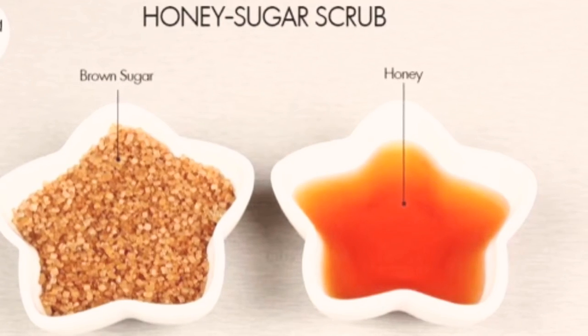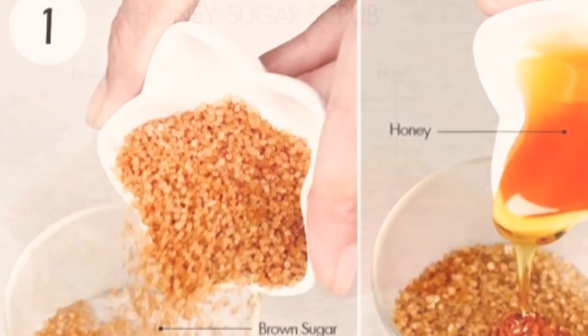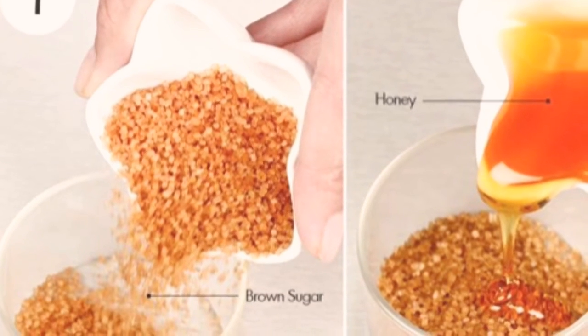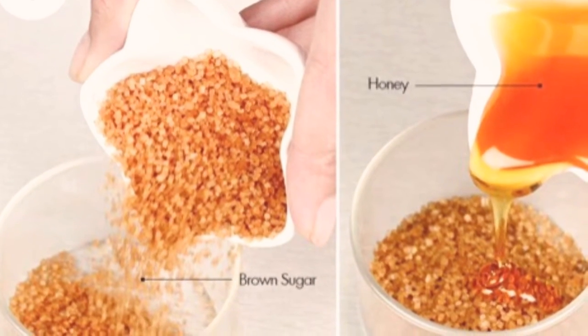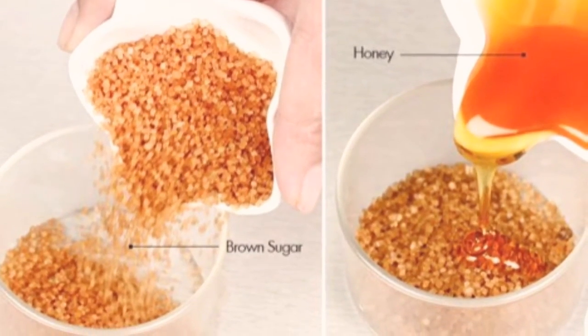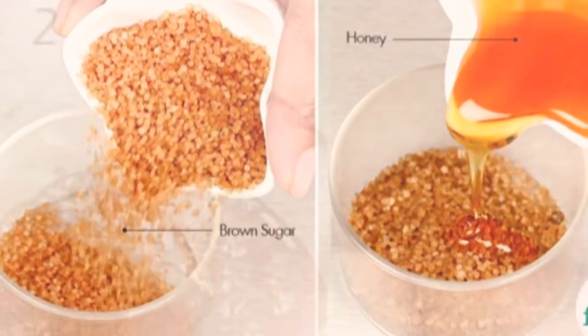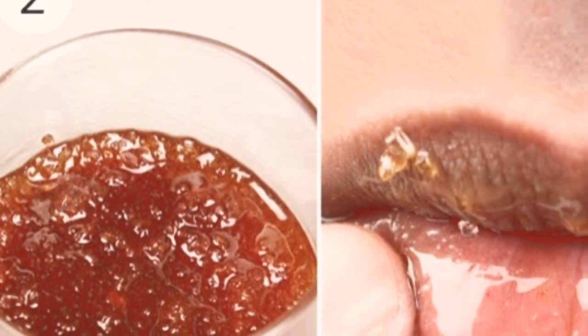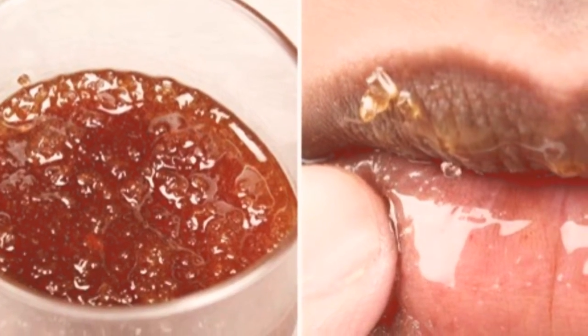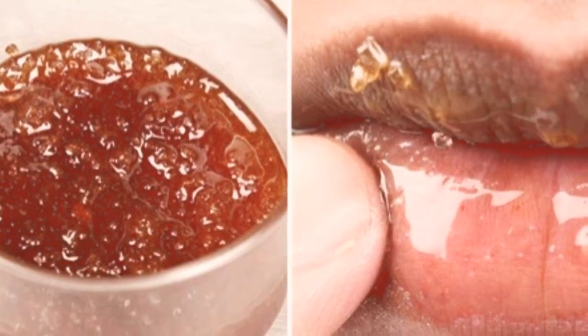The first method is to use a honey sugar scrub. Put 1 tablespoon of brown sugar and add 1 tablespoon of honey to it and mix it well. Apply this scrub all over your lips with your finger and lightly massage it for a minute, leave it for a few minutes and then wash. Do this every alternate day to get quick results.